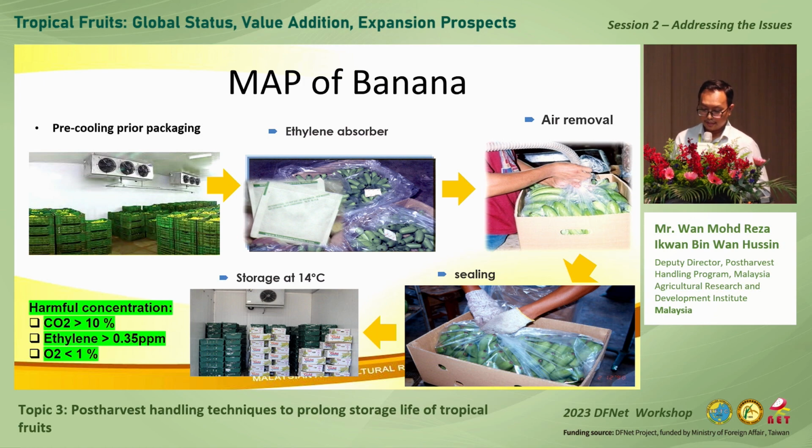First, pre-cooling, ethylene absorber addition, and partial removal of air, followed by sealing and storage at 14 degrees C, which could ensure that no harmful concentration of gases occurs. We need to avoid 10% CO2 to avoid CO2 injury. And we need to avoid more than 0.35 ppm ethylene. And also we need to avoid oxygen below 1% to avoid anaerobic respiration.